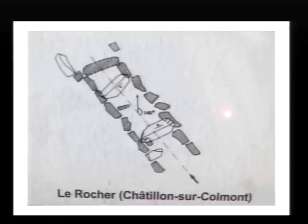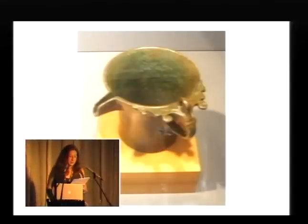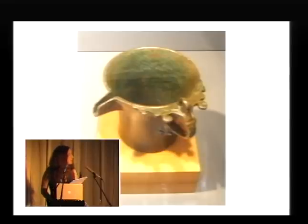Trading networks stretched further afield, enabling societies to become wealthier and more powerful, and goods appeared as a manifestation of this. This vase, which was made in Greece or Italy in the 5th century BC, was found in the Mayenne, so there's evidence that trading extended quite a long way across Europe at that point.